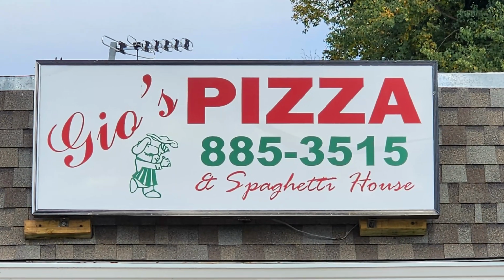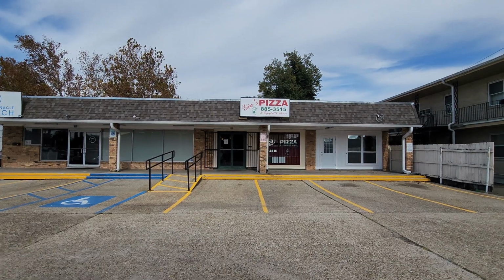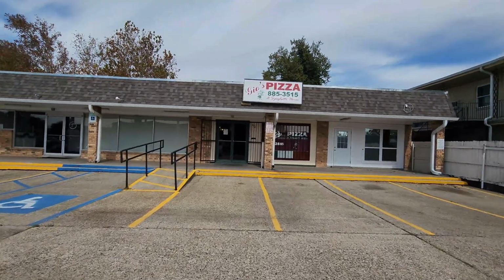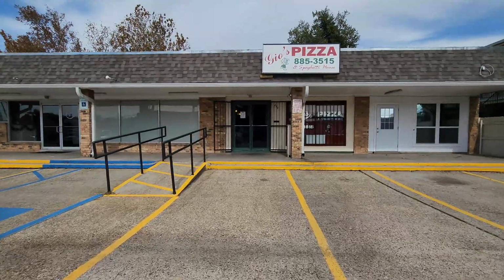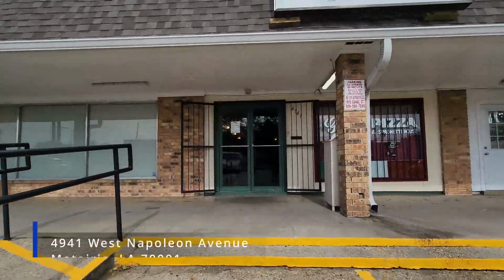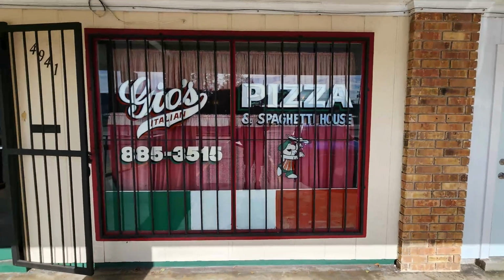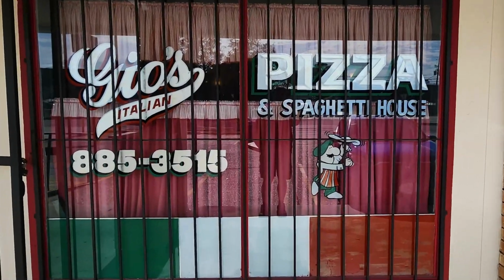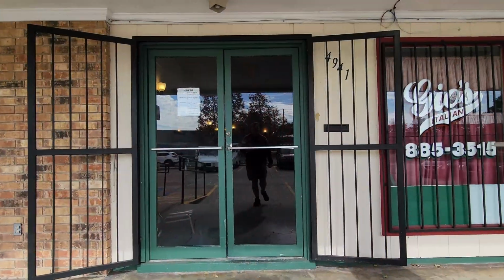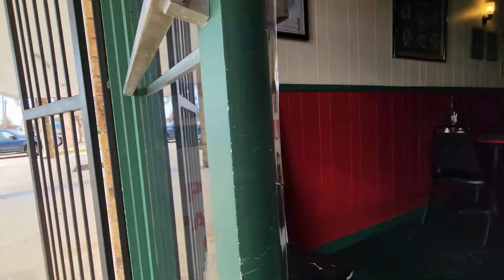To experience the good stuff in here at this Italian restaurant, Gio's Pizza and Spaghetti House is located in the greater New Orleans suburb of Metairie, Louisiana at 4941 West Napoleon Avenue, which is about 17 minutes and 11 miles away from the New Orleans French Quarter. This is a very popular place for their pizza and pasta, as you might guess from their name. So let's go ahead and head on inside here and check this place out.